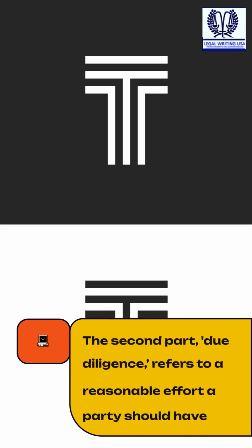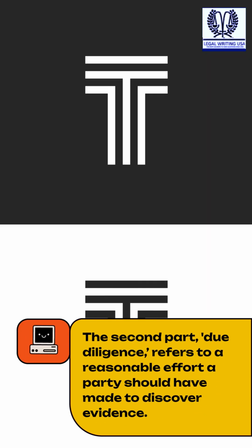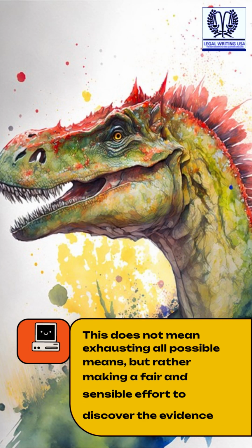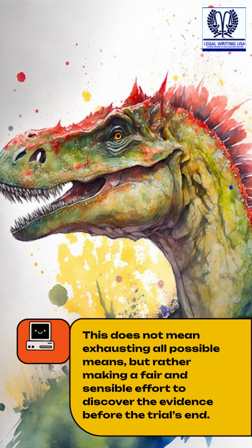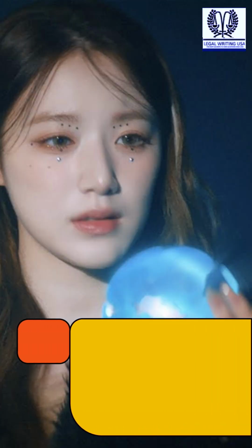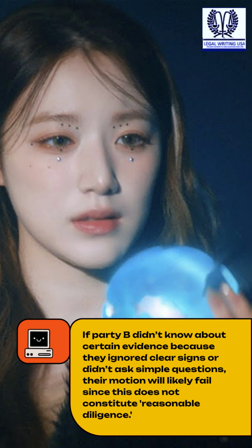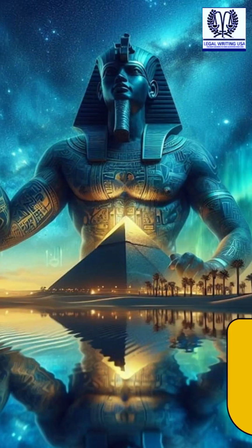The second part, due diligence, refers to a reasonable effort a party should have made to discover evidence. This does not mean exhausting all possible means, but rather making a fair and sensible effort to discover the evidence before the trial's end. If Party B didn't know about certain evidence because they ignored clear signs or didn't ask simple questions, their motion will likely fail since this does not constitute reasonable diligence.